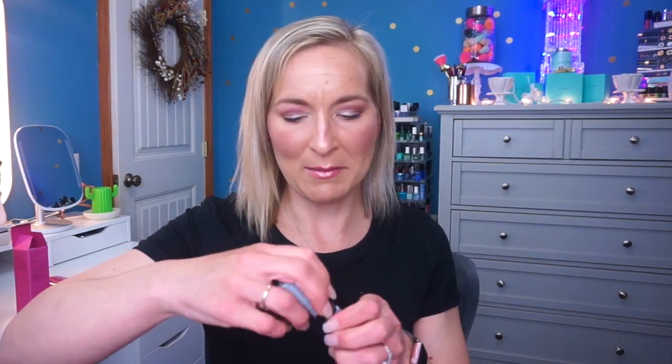Then we have the Living Proof Blowout. This is a styling and finishing spray, and a lot of Living Proof stuff smells peppery, so I'm hoping... No, it doesn't smell like pepper. That makes me happy. The next thing I have in here is a Philosophy Fresh Cream and Warm Cashmere perfume. I purchased this over the winter because my friend Susan had told me how good it was, and I was like, I have to have it. So I got it, and I do love it, so I already have that.